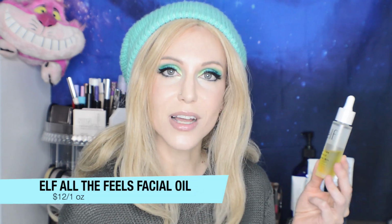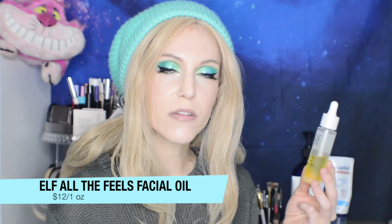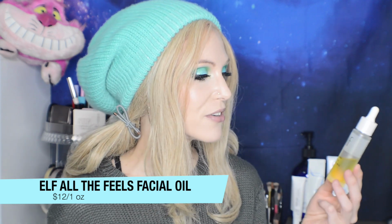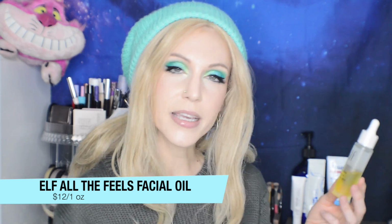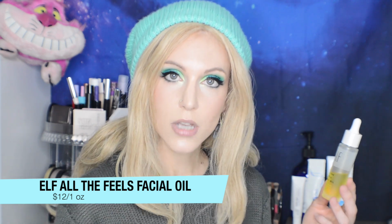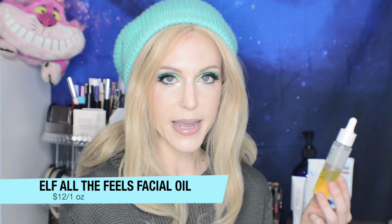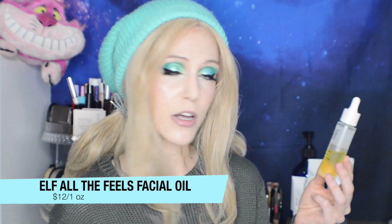I absolutely love this. It's a great texture to it. It's a little bit more lightweight of an oil, does wear beautifully under makeup, and it's so affordable for an oil blend. Again, like I was saying with The Ordinary, you can get a lot of those straightforward oils from The Ordinary, but if you do like a blend of oils, it's usually more expensive.